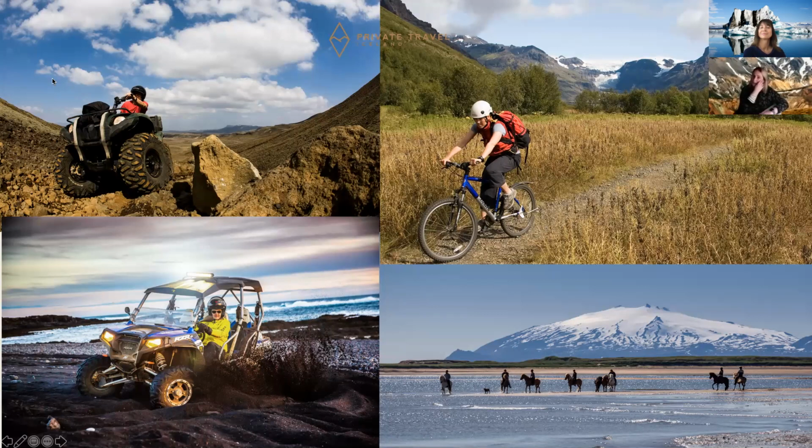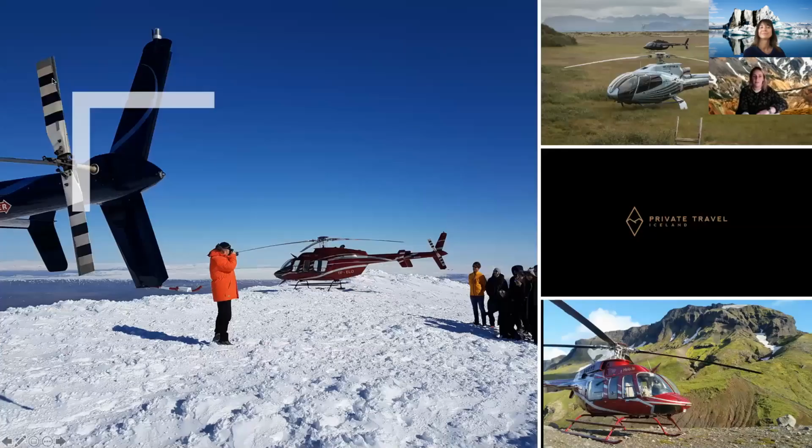And then horseback riding. So the Icelandic horse is a really unique and special horse that is offered all year round and offered for all levels. So you don't have to worry if your client or yourself has never been on a horse, or if you're an experienced rider, it's absolutely no problems. It's all tailored to meet the needs.